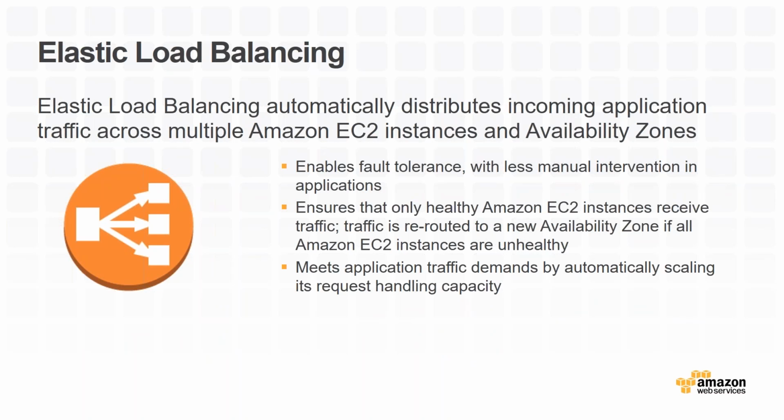As well, we also have Elastic Load Balancing. This is a little bit self-explanatory. It's one of the core concepts, especially when you get down to our scalability and availability. A lot of things are going to hinge on our Elastic Load Balancing product.